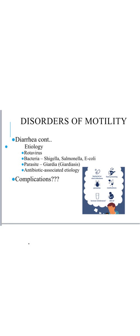So, disorders of motility. So once again, what are some of those causes of that diarrhea? Rotavirus I mentioned earlier, which is spread fecal to oral. And that is typically how diarrhea is developed. A lot of these are fecal oral route or contaminated food or water, person-to-person contact. So poor hand washing, no clean water, crowding, lots of people living in a small space, not good sanitation.